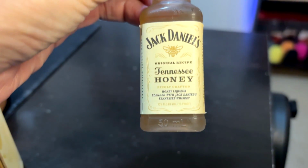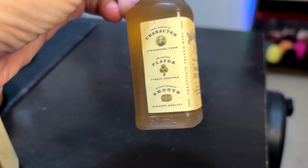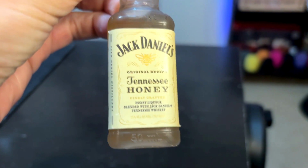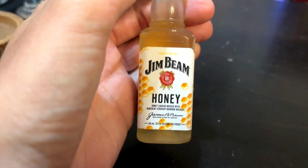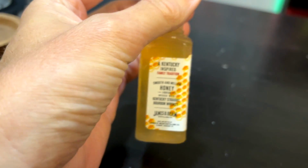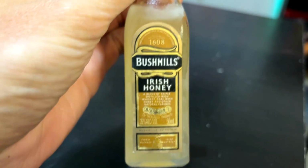So first up, we got Jack Daniel's Original Recipe Tennessee Honey liqueur blended with Jack Daniel's Tennessee whiskey. This one is 70 proof. Then we got Jim Beam Honey coming in from Kentucky. Some bourbon. What proof is this one? I think that was 70. Or was that 65? That's 65. Okay, so Jim Beam, 65 proof.